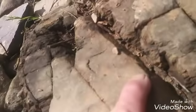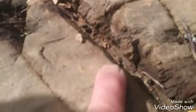Sitting here next to my backpack. A piece of gold. Right there. See it? There's my finger.